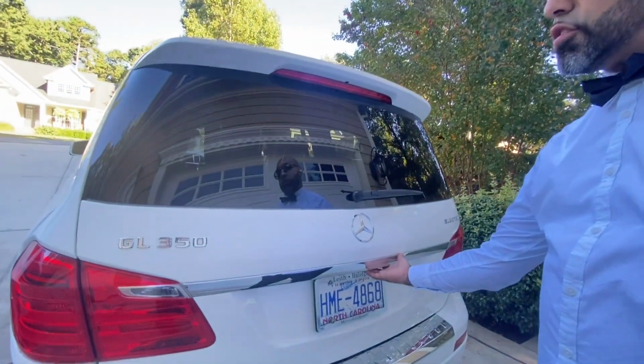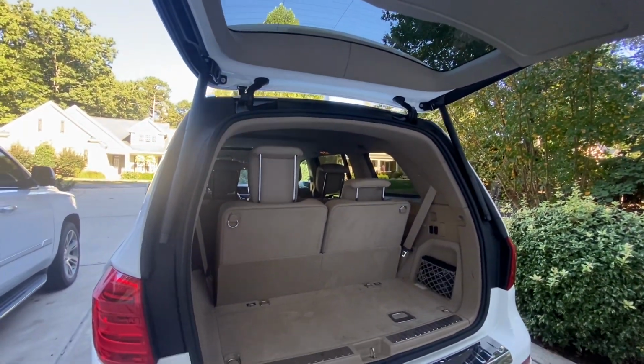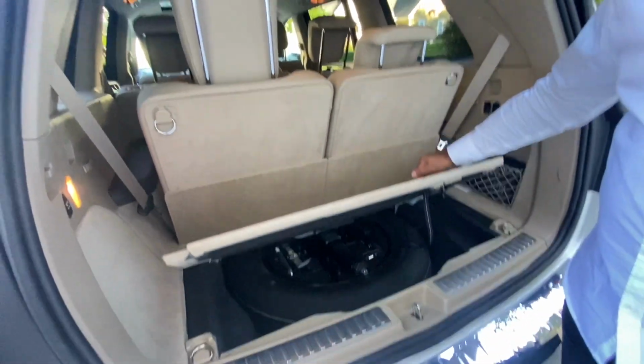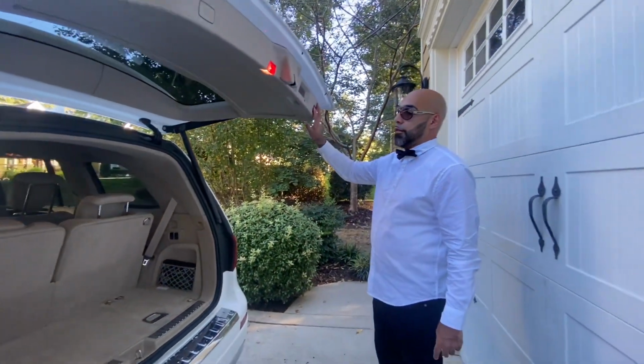As we check cargo, it's pretty much the same, the cubic feet. You do have your spare, same as the Cadillac, and you do have control switches to bring down the third row. Everything is automated, of course.